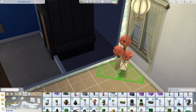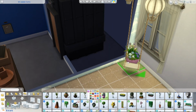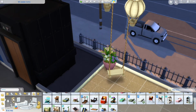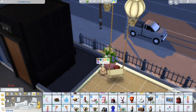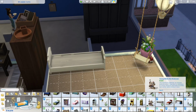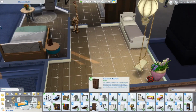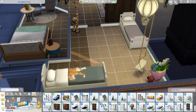So this pack is actually called Tiny Travellers. It's spelled slightly different, so it doesn't actually say it like that. I can't actually say it, but that's what it's meant to say. It's a toddler inspired pack and a child inspired pack, and it's such a beautiful pack. I recently got rid of all my CC and had to re-download stuff, and this one was the first one that I re-downloaded. I was like, I need this in my game.